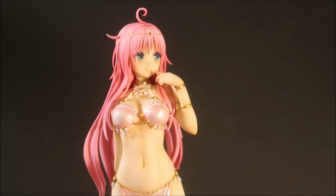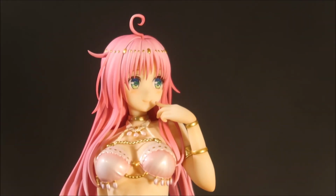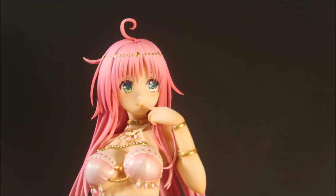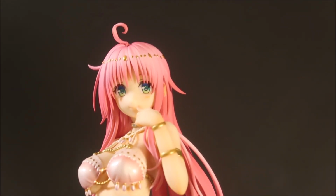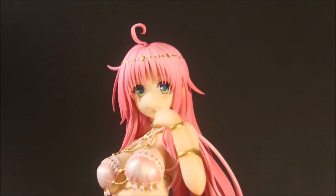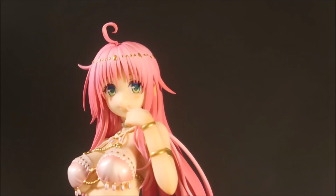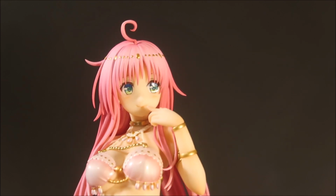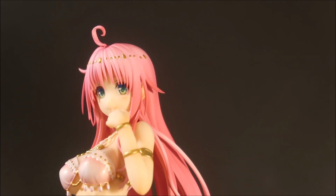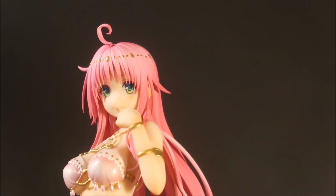Let's go take a look at her face first. Oh, there's that beautiful Lala face. She's looking at you. It's like, hey, you like my outfit? Yes, I do. I like it a lot. She's got kind of greenish blue eyes, looking off to the left at you, like from this angle.